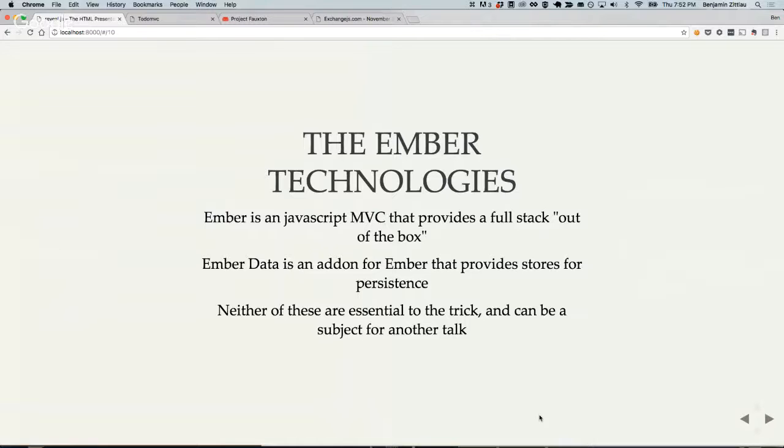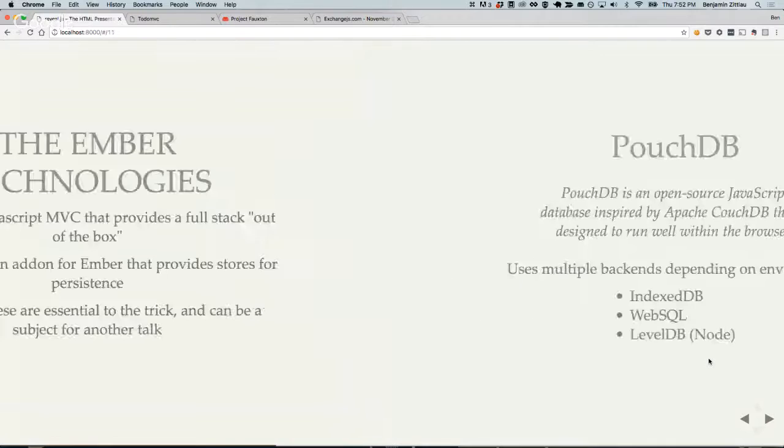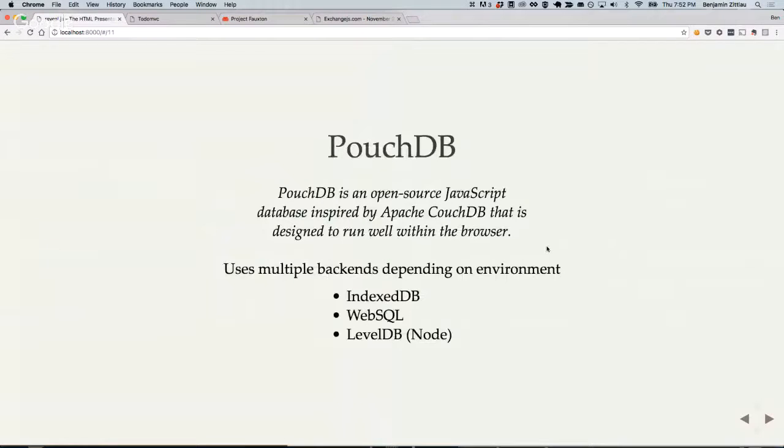Ember Data is an Ember core project, which is kind of like the Flux side. It's the store part of the Ember project, so it handles the persistence of your data for you. They weren't really important to what I just did, so I'm not going to talk about them today. That could be a different talk later, more about Ember and Ember Data. We could have used any other JavaScript MVC framework and done the same trick. So what is more important is the PouchDB and CouchDB side.